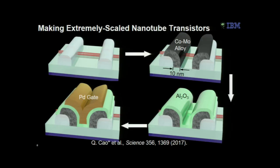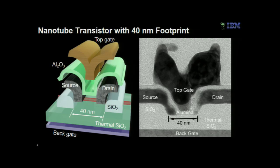And here, cobalt is added to the molyfilm as catalyst to greatly reduce the reaction temperature down to 650 degrees Celsius. And such a dramatically reduced processing temperature is critical to maintain this 20 nanometer gap between these electrodes. The 5 nanometer aluminum oxide is deposited by atomic layer deposition as high-K gate dielectric with palladium metal gate.